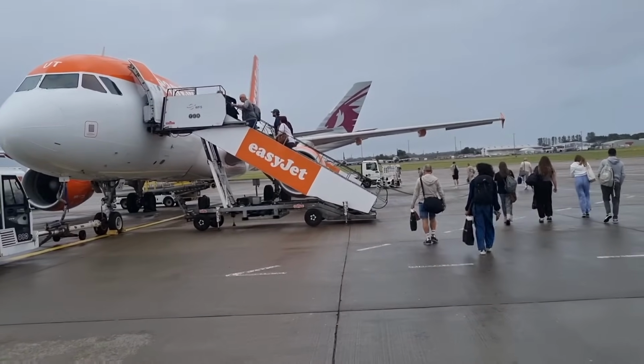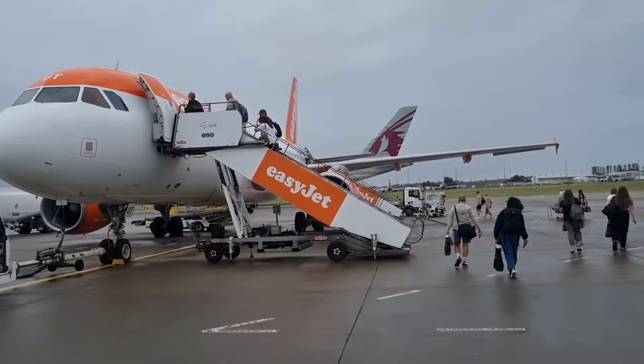Okay, just about to board now. The rain is coming down heavy now. Let's get to the sun.